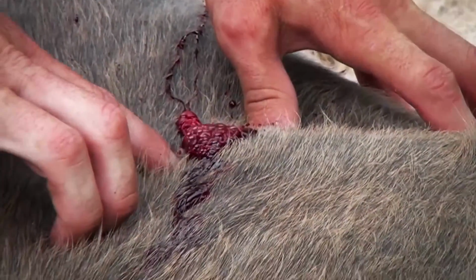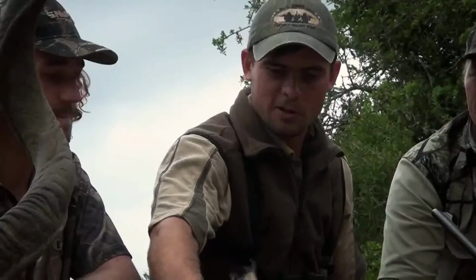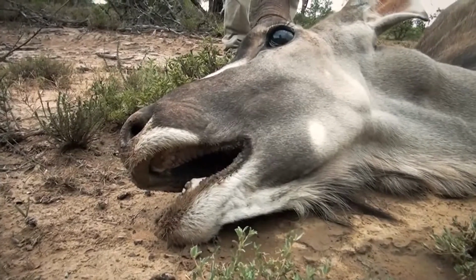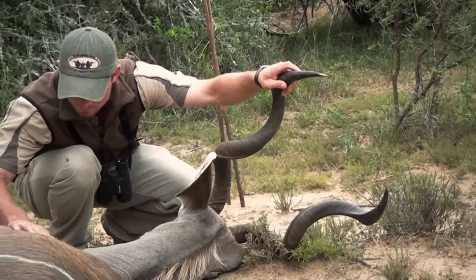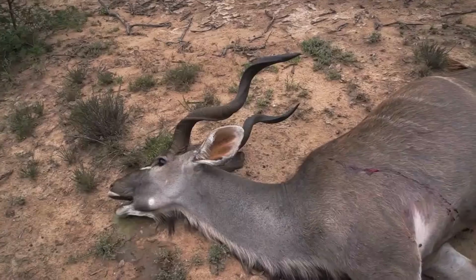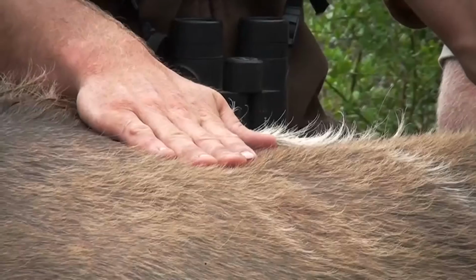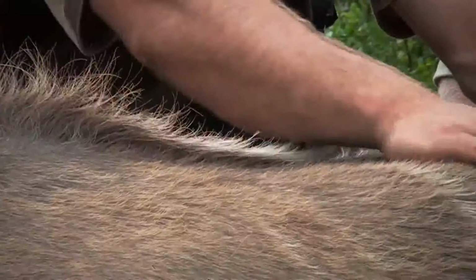Yeah, Matt, I think you did very well up there, but I just want you to take a minute and have a look at this kudu here. You can see that this animal is no longer a breeding animal, it's post-mature. So we've not only taken a good kudu bull, but we've done some good by utilizing an animal that's no longer part of the herds. And that's really something that we at ECB Hunting, or East Cape Bushveld Hunting, pride ourselves in. Taking animals that are really post-mature, no longer with the herds, and no longer available for breeding.